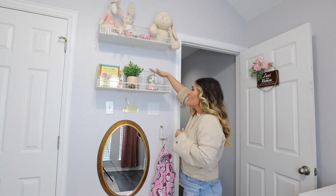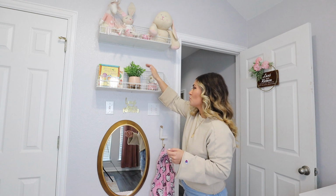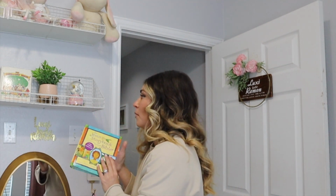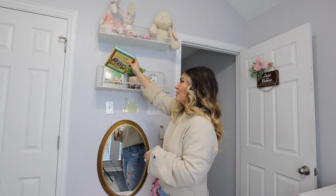And then right here, her GJ got her the snow globes. I got a little plant that I picked up at Marshall's for her, and some of her storybook Bibles. This has a great way of explaining biblical stories, but in a kid way, if that makes sense. But we absolutely love our storybook Bible. We've read through it probably 5 times. We love it. I also have this beginner's Bible from whenever I was little.